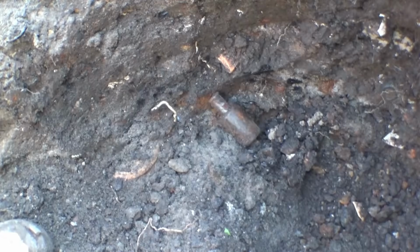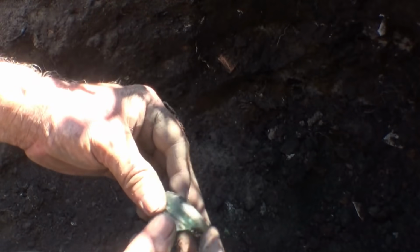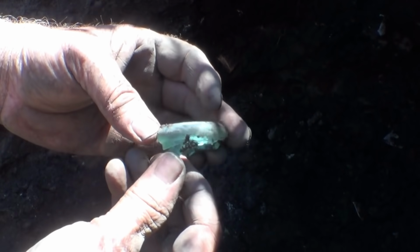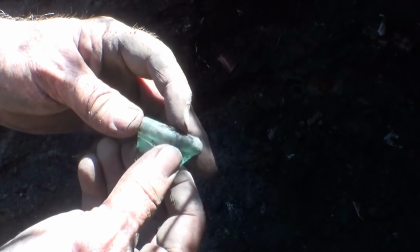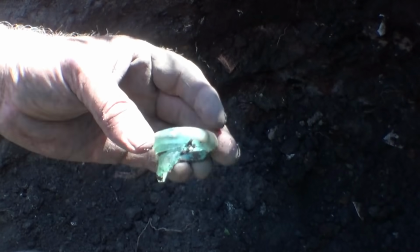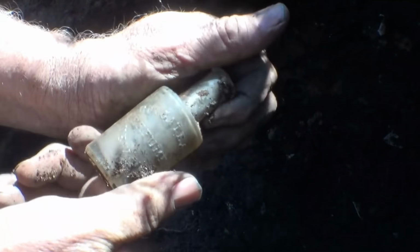Alright, I just dug out a little... actually dug this out first. This is an applied top. Look at that drippy lip on there. It's referred to as an applied lip. Just a ring collar, probably off a pickle. Wide mouth food bottle of some kind. But anyway, I saved that in case I need to repair one of these days, a pickle or something. Hope to get into repairing when I retire, one of these days.